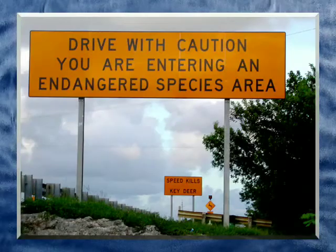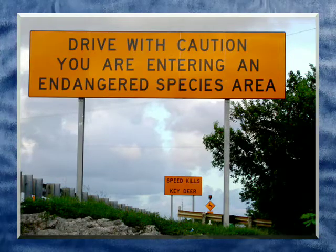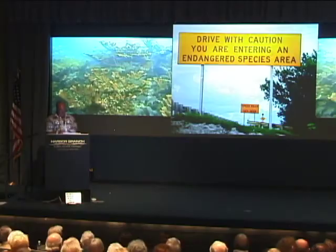So, as a result, habitat loss for corals. The water quality can no longer support their growth. So when you drive down to the Keys, it's not just the key deer on Big Pine Key in terms of an endangered species area. The entirety of the Florida Keys needs to be considered an endangered species area. Now, you saw the photos.